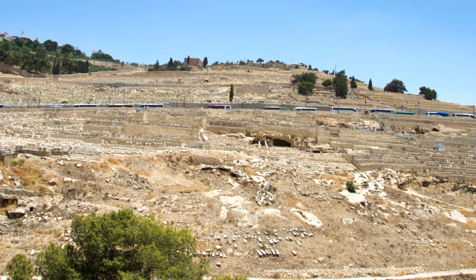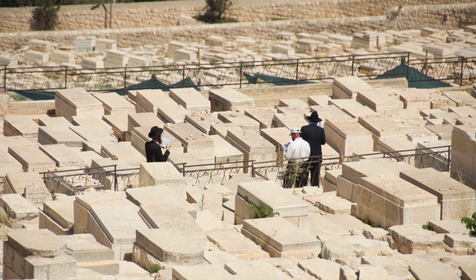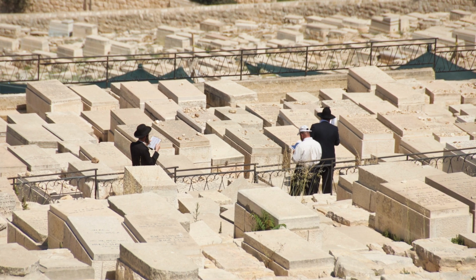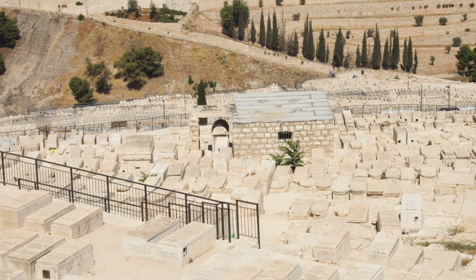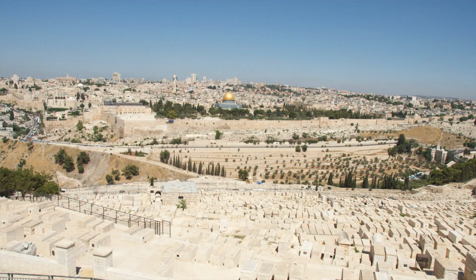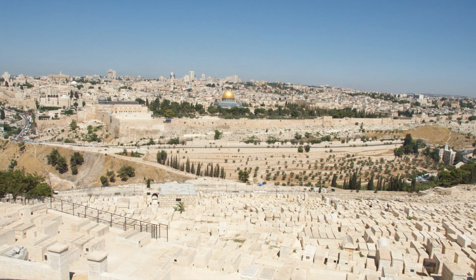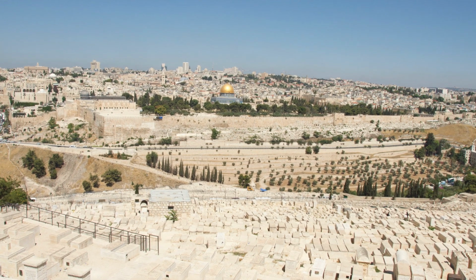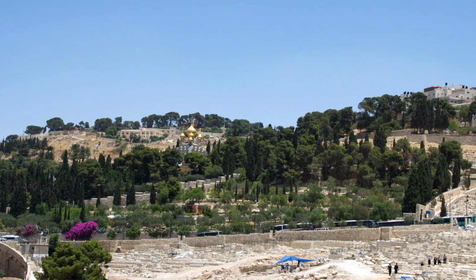Most of this hillside is a Jewish cemetery. The Jews are burying the dead here for the last 3,000 years, basically. And again, most of it is way newer, but Jews are always burying their dead on the slopes of Mount of Olives.